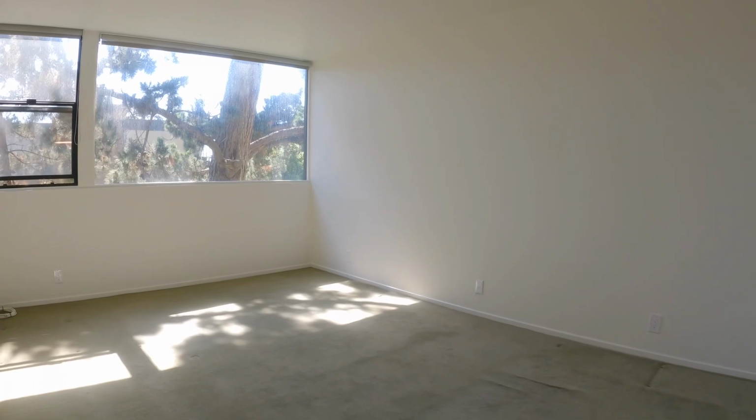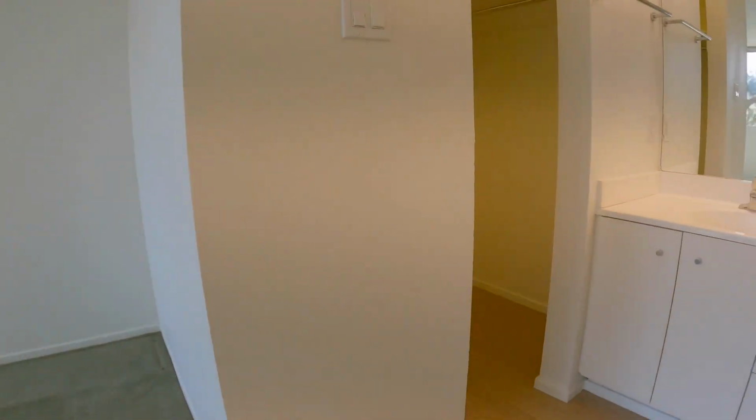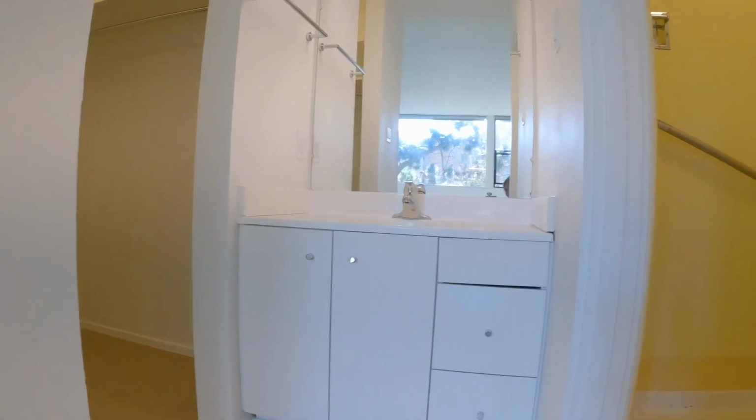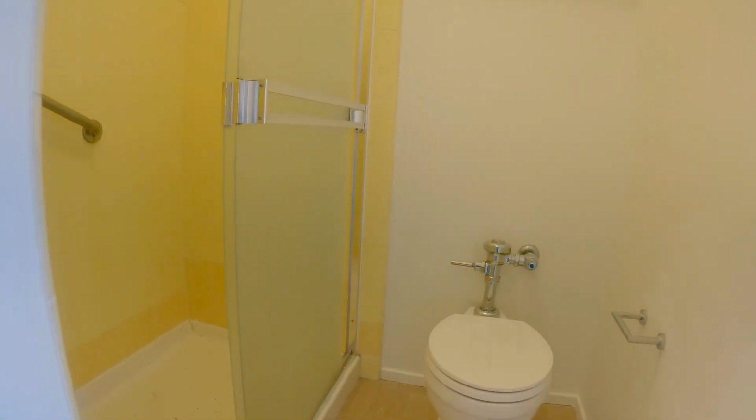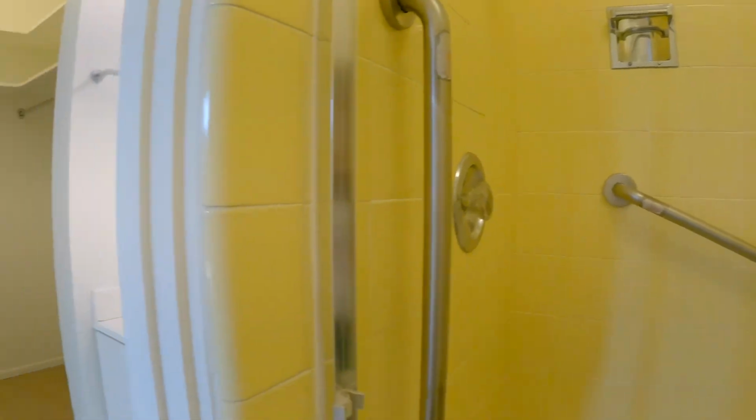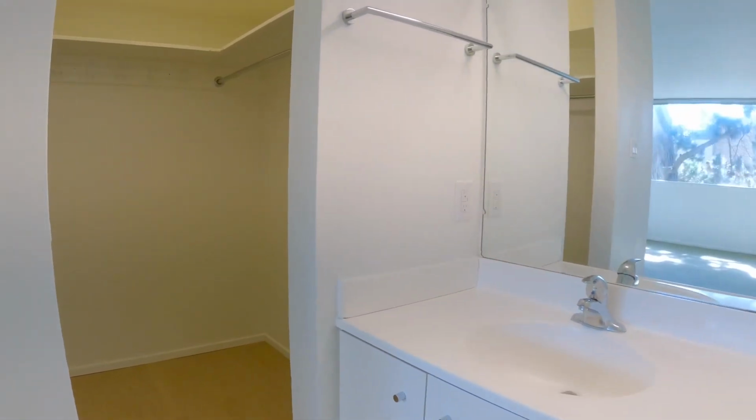And this is a master bedroom. This one is very large. You have the same view. Your sink is right over here. Shower, toilet on the side. Good size shower head and an amazing walk-in closet.